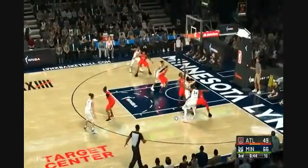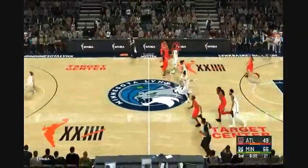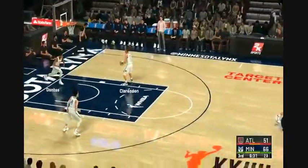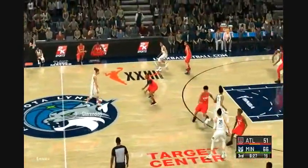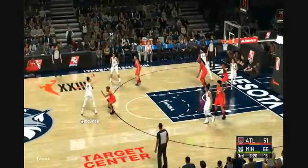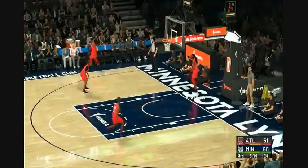The drive by Kayla McBride. Courtney Williams with the defensive effort. And here the Dream. To the paint, Dupree. Nice pass, led him to the rack perfectly for the layup. Finishes plays around the rim with a multitude of different moves. Dupree is definitely not a one-trick pony. Now here's Collier. 24 points for her. Clarendon, that's good. Beautiful dish down low.